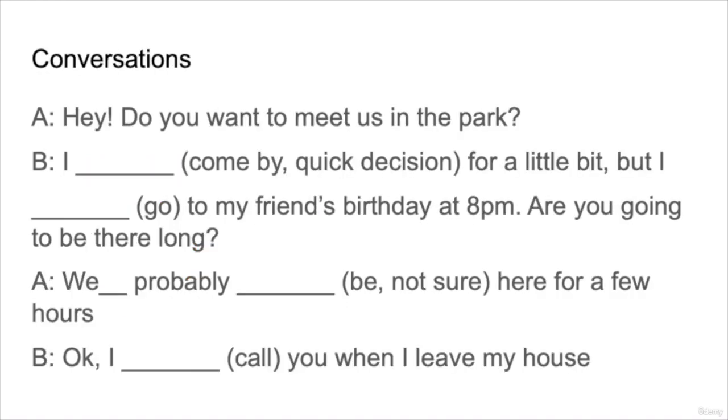Now here's a longer conversation. We're going to use multiple future forms to form this conversation between friends. So take a look at the words in the brackets. So come by, which was a quick decision. Go, be, but you're not sure, and call. So let's change those verbs into present continuous form, future simple with be going to, and future simple with will. And look at the sentences around the brackets for some clues on which form to choose. Take a few seconds, maybe press pause, and we'll take a look at the answers on the next slide.